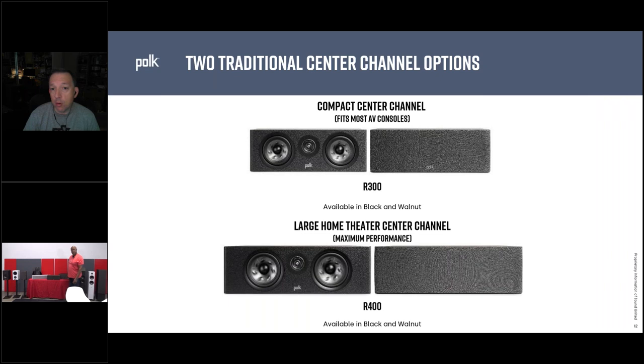The center channels, we looked at specific situations in your home where you're sitting there going, okay, how do I make this work, right? So the first thing just to highlight is the middle one that Phil's standing by, in the walnut wood grain finish, is the compact center. The reason we call it the compact center is it's got 2 5 1/4. So it's not small and underpowered, but what it's designed to do is to go into most AV cabinets.